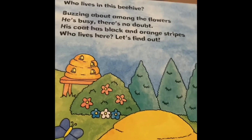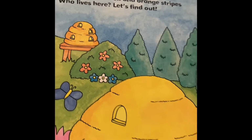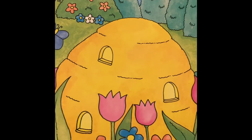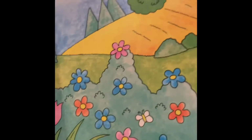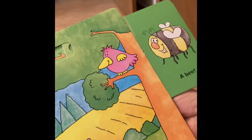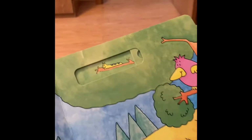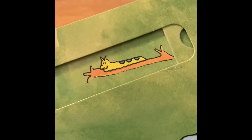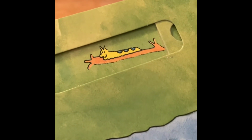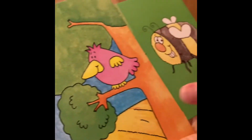Who lives in this beehive buzzing about among the flowers? His coat has black and orange stripes. Who lives here? Let's find out. Bees. A bee. Okay. That was the last. Oh, look what's on the branch of the tree there. What's that? I don't know. It's a caterpillar. Smiling too. Push the bee back in.